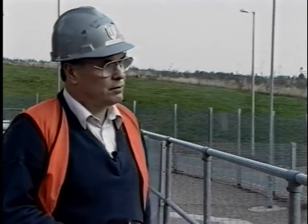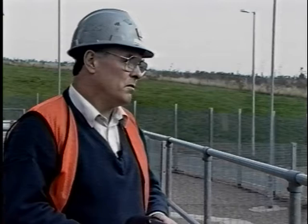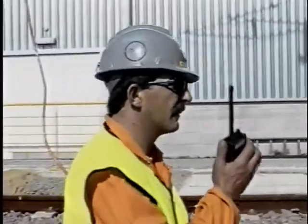Is it possible to put a figure on that, the residual current that's likely to be in that line? It could be many factors, depending on what the parallel lines are. Here, because it's 25 kV parallel lines, it could be as much as 1 kV, 1,000 volts. If you had a 132 or 275 system running parallel with it, you could get a lot more induced voltage. So let's have a look at the procedures for isolation and the earthing down of a section of overhead catenary.